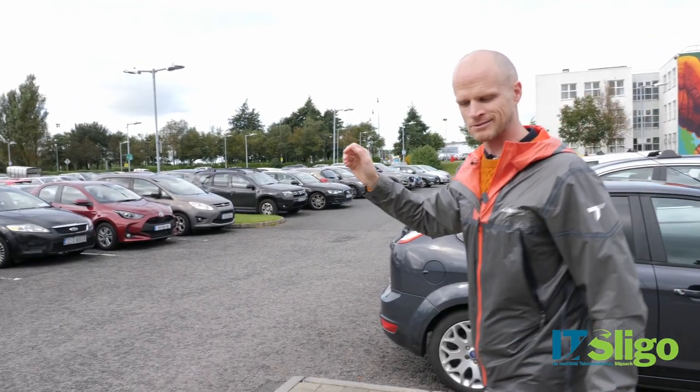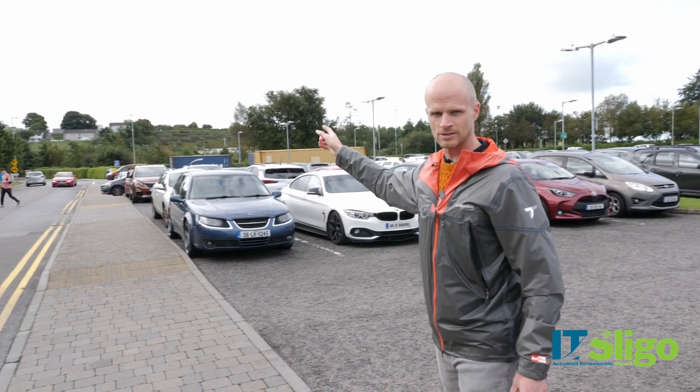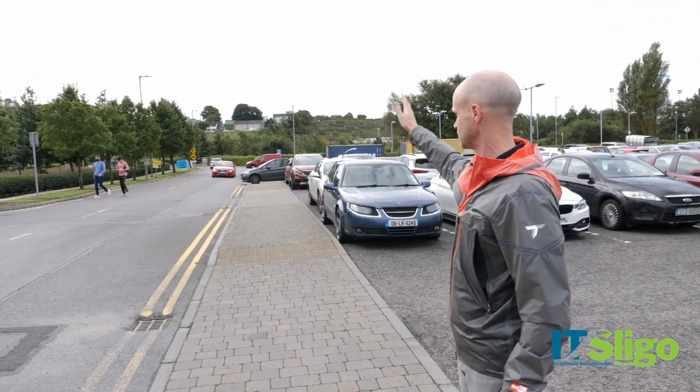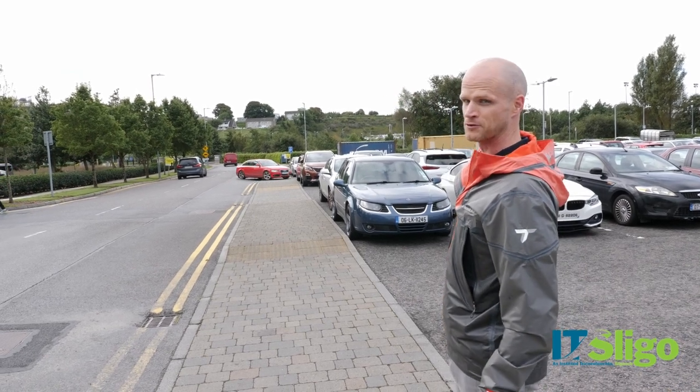And again, just to let you know where you're going when you're on the campus, if it's your first time here, this will be the main entrance and exit of the college. It brings you down towards the hospital. Let's say if you're going to Strandhill Beach or Rosses Point Beach, most people would head out this way and head over to the Bundoran Road.